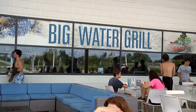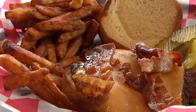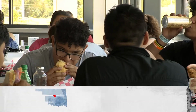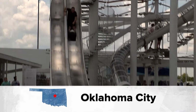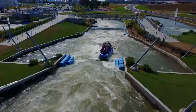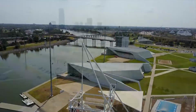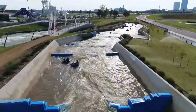Woo! Of course, after all that hard playing, you gotta eat at Big Water Grill. From out of this water fries, burgers, kids menu, icy drinks, you'll find something you like. Before summer wraps up, you gotta visit Riversport Adventures. But be careful, with all that playing and fun, you might just get healthier in the process. Do us a favor. When you're zipping across the Oklahoma River, yell, "I heard about this from Discover Oklahoma!"